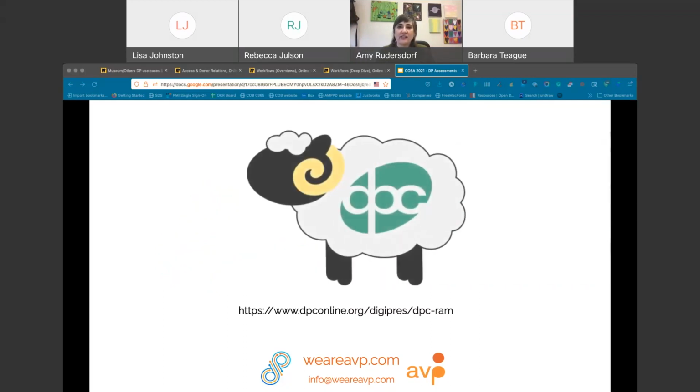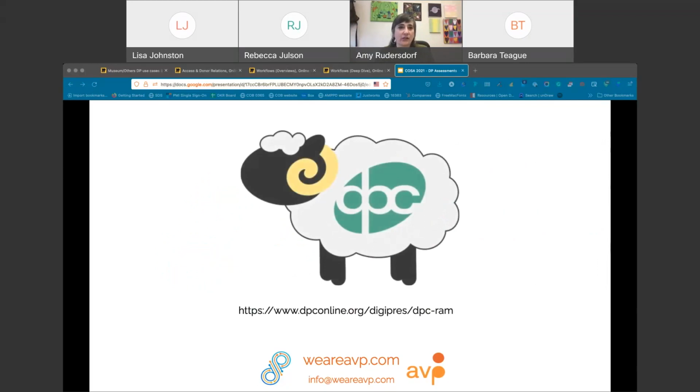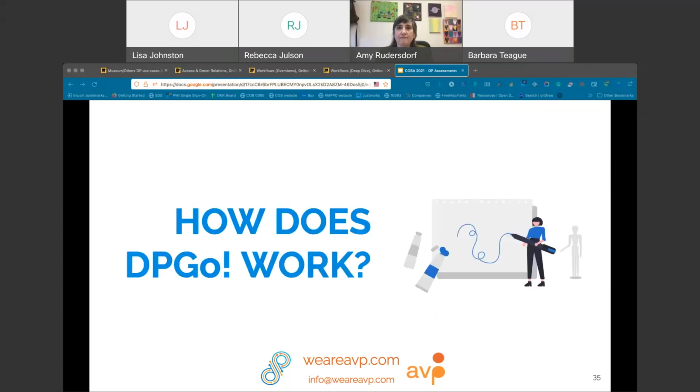Like I said, DPGo is based on the standards-based work of the Digital Preservation Coalition out of the UK and their rapid assessment model called RAM. And that's why they have that cute logo of a ram. We took the DPC RAM and turned it into a series of surveys that enable us to help you assess your digital preservation program and give you real-world solutions to the challenges you face. The difference between performing the RAM assessment yourself and doing the assessment with AVP is that at the end of our engagement, you'll walk away with recommendations, a roadmap for implementation, and a professional slide deck you can share with your stakeholders and administration. So how does it work? An AVP consultant working in either Spanish or English, so we can do the program in Spanish too if you're a Spanish-speaking organization.